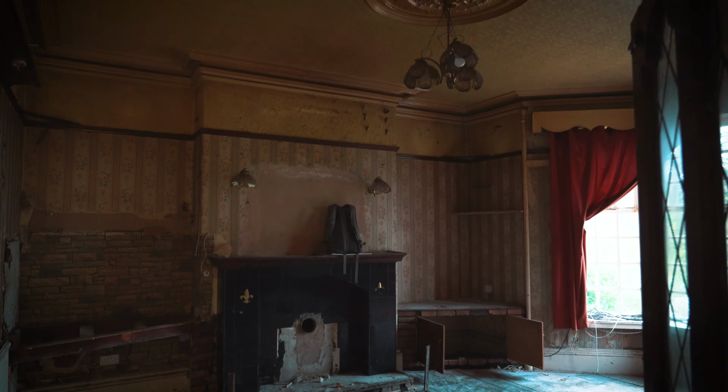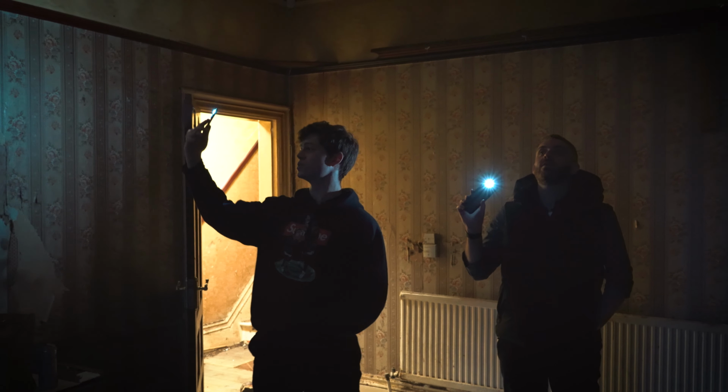Look at that ceiling. Oh, I love the ceiling roses. Look at that, that's beautiful. You don't see these in houses anymore. I mean, the chandelier could do with changing, but I love that rose. Even the coving's gorgeous.